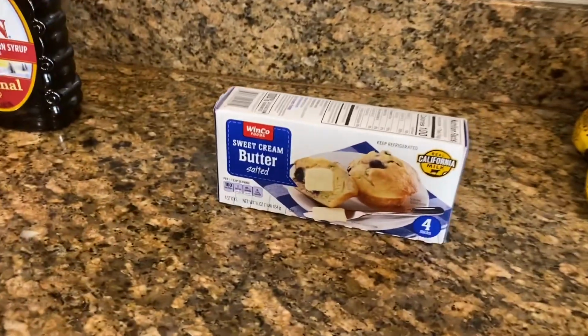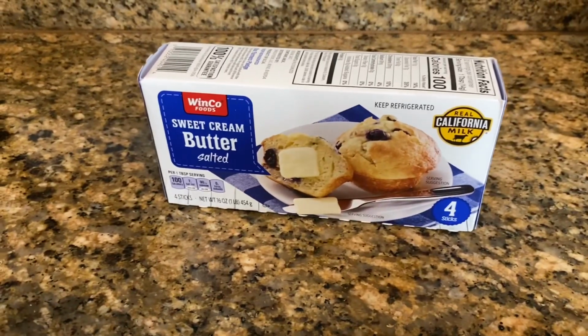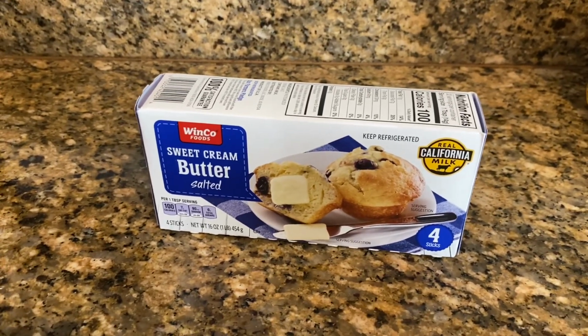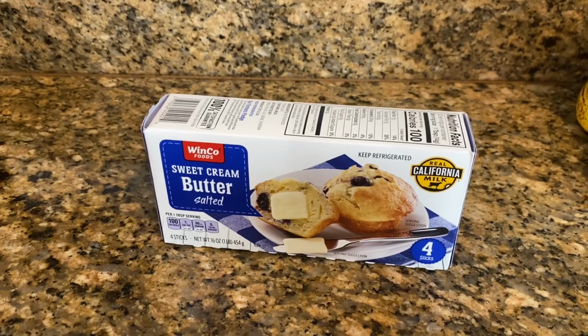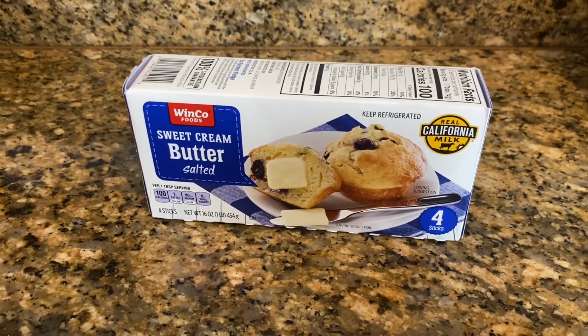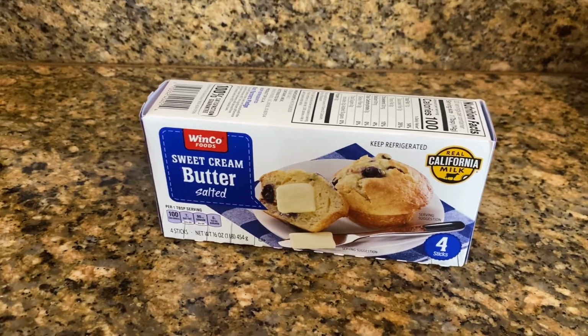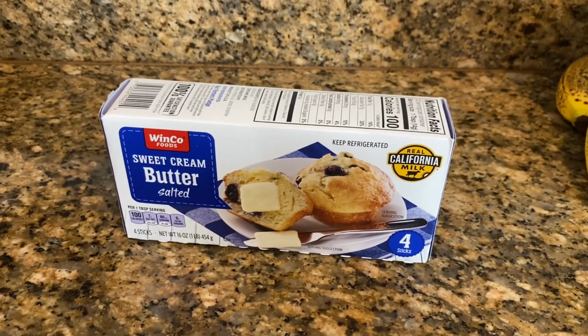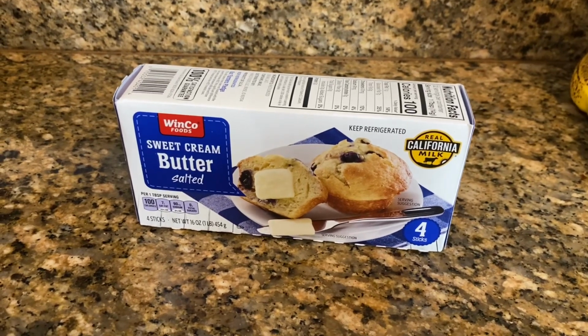Just some butter. We needed some. You guys, this was like $4. It was like $3.90 something. And that was WinCo. I can't even believe it. So I'm just going to try to buy some here and there. I am planning to go to Costco soon, so I'm going to buy a whole lot more at Costco, I think.